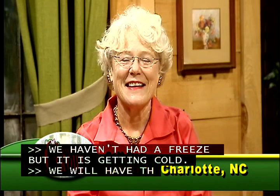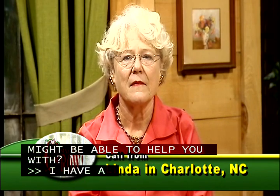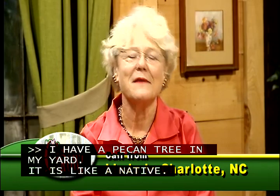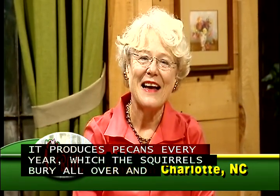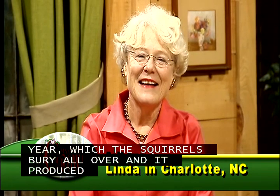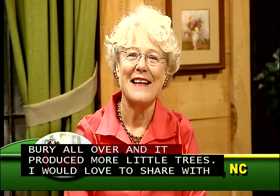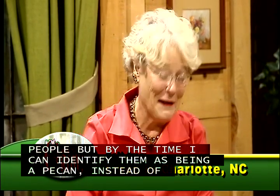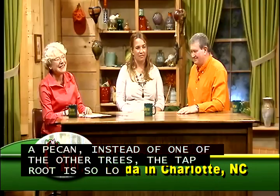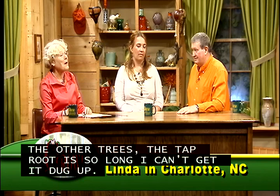I have a pecan tree in my yard, and it's like a native. It wasn't anything I planted, and it produces pecans every year, which the squirrels bury all over the yard, and it produced more little trees. I'd love to share them with people, but by the time I can identify them as being a pecan instead of one of the other trees in the neighborhood, the taproot is so long, I can't get it dug up. Can I plant pecans in pots and have them grow?